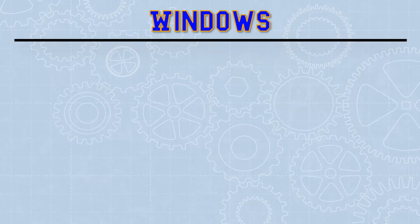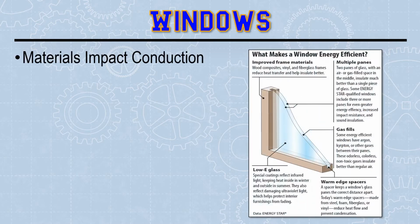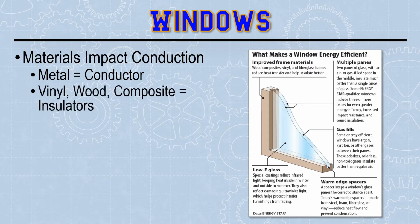Windows made of metallic frames were often used in buildings built in the 1950s and 1960s. The aluminum in the frames is an excellent thermal conductor and will conduct energy right through to the other side, breaking the seal of that building envelope. As you can well imagine, this is not a great material for constructing window frames. Most windows today are made of vinyl, wood, or composite materials that are better insulators.